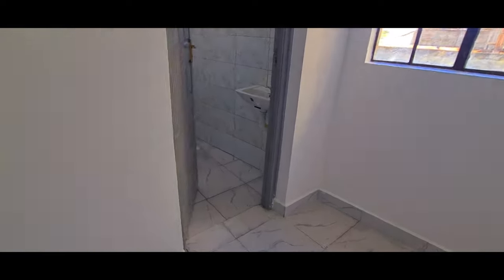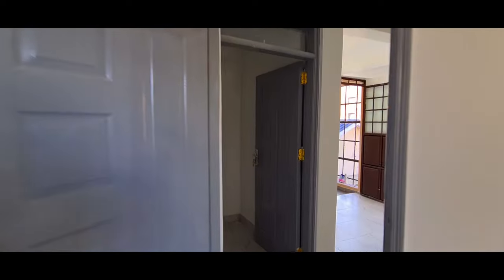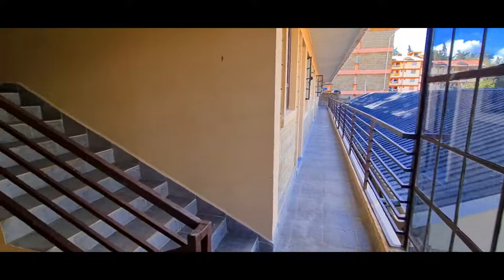Sauna room, steam room. We are still completing it. This is a toilet. We have some changing rooms here, and then you have another toilet. It can be for ladies. And then they have a rooftop.